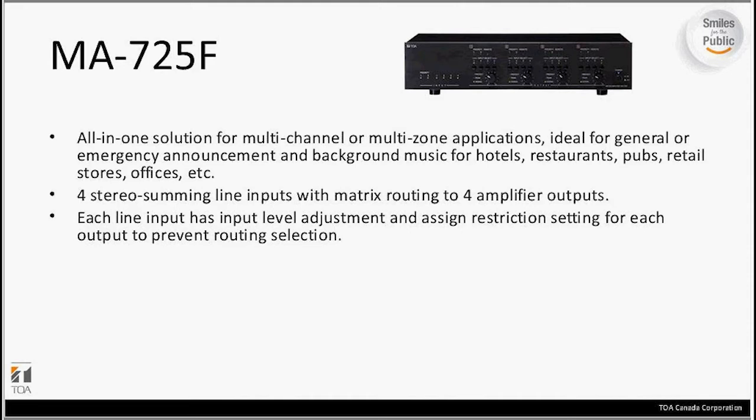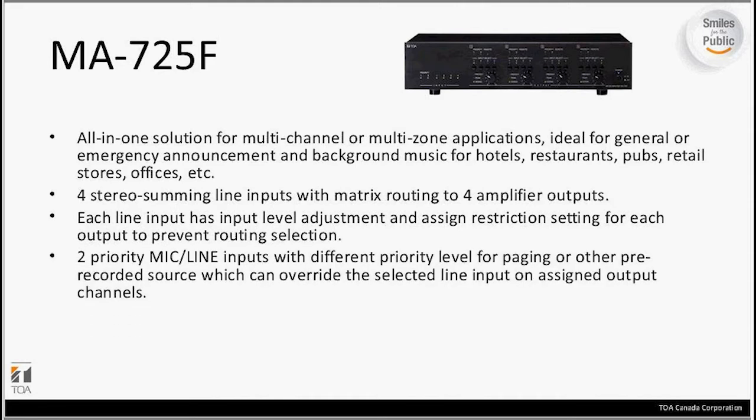So any given input can be restricted as to which output it's actually going to, so that if there's an input on there you don't want the end user actually accessing from a certain zone, you can restrict that. There's also two mic line priority inputs on the back of the unit with different priority levels for paging and other pre-recorded sources, which can override the selected input channel for the assigned output.